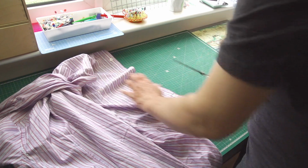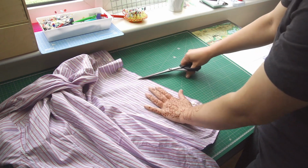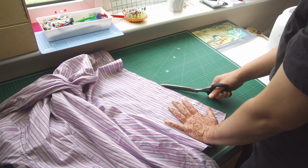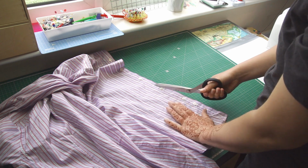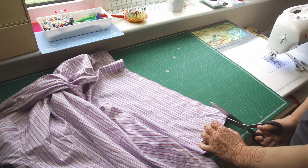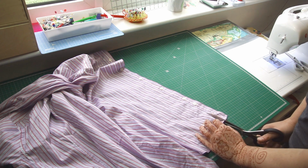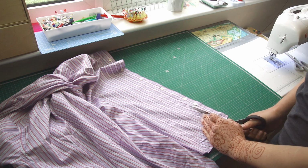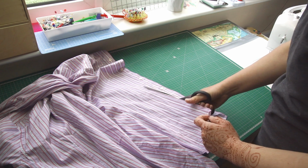Now the bits with the buttons and the holes on the other side, there's a nice video I'm preparing for how you can use those up, and for that I need to cut it a little bit away from the actual strip here, just to give me a fighting chance to use them up in that project. So I will do that first.